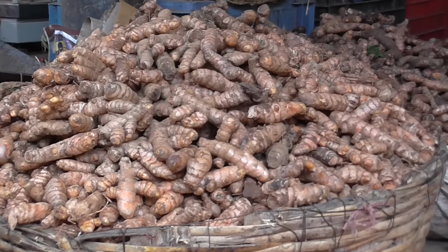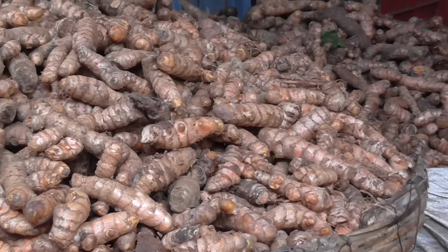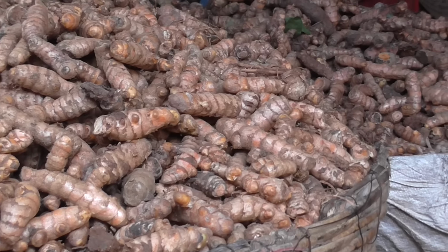These are baskets full of fresh turmeric, and that's what they use to make the coloring to paint the cows yellow.